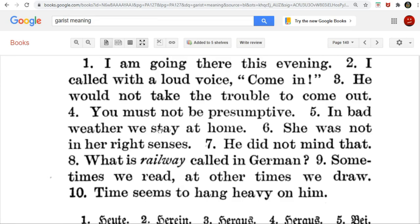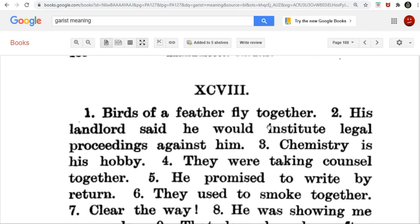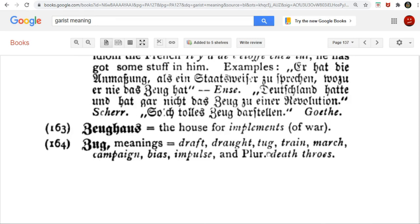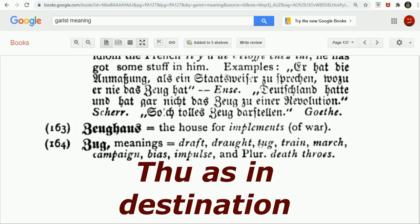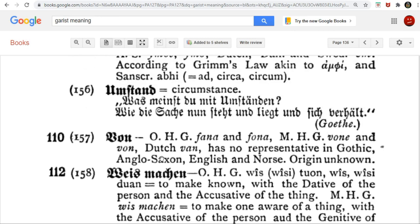It'll give you 10 ideas, and then it'll give you one of the words that's representing. But you know, birds of a feather fly together. And you come down and see, that's a click. You can see the tug, tet, th, tug. And the tet, u, is to. And to carry, tug. You can see a wise making is to make wise of, to make known.